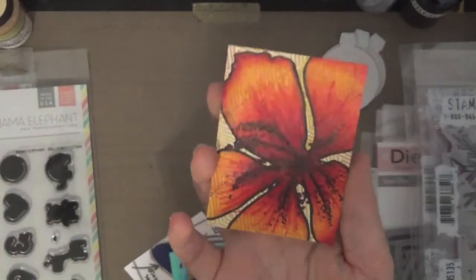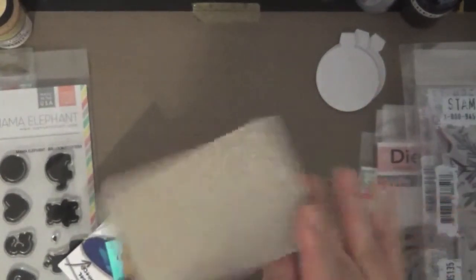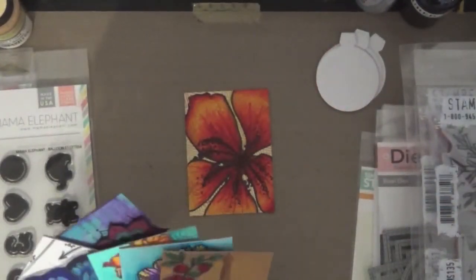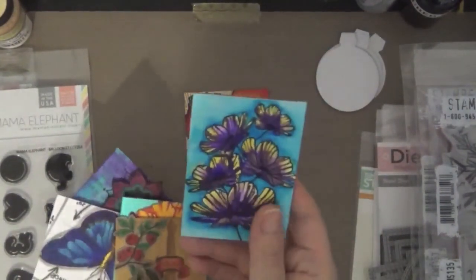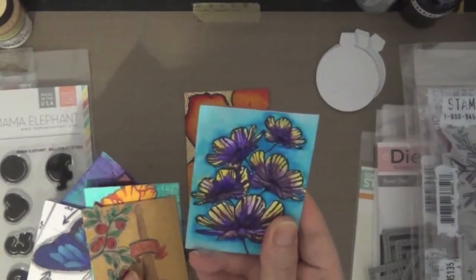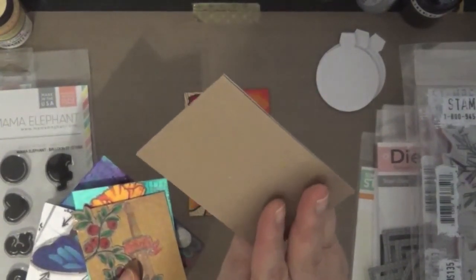And it was super fast. I just doodled and then I colored, so that's pretty fun. And I put it on a chipboard. This is another one that is a stamp, and I just watercolored it and cut it, and then I attached it to a chipboard.